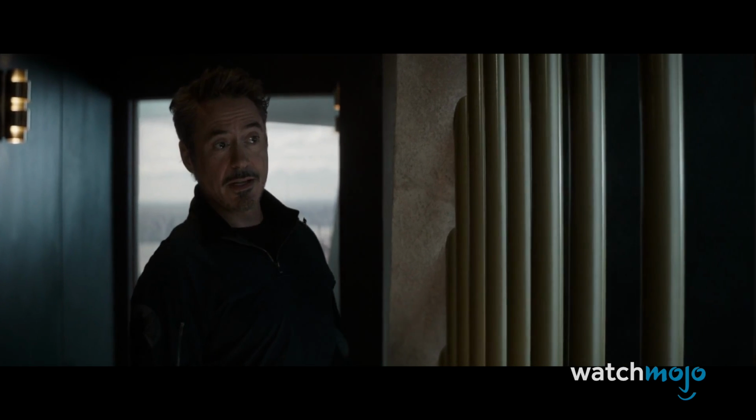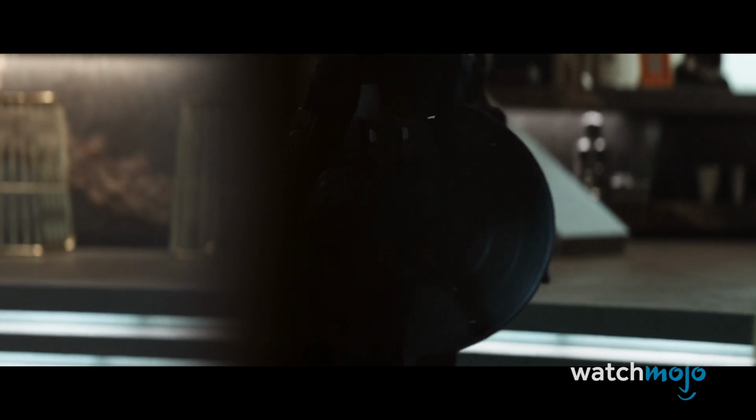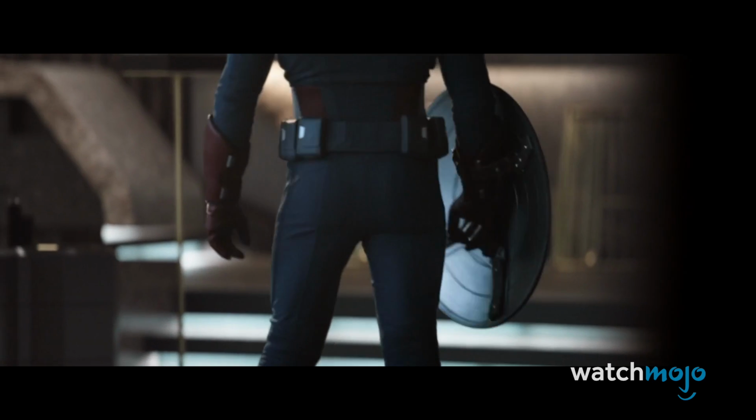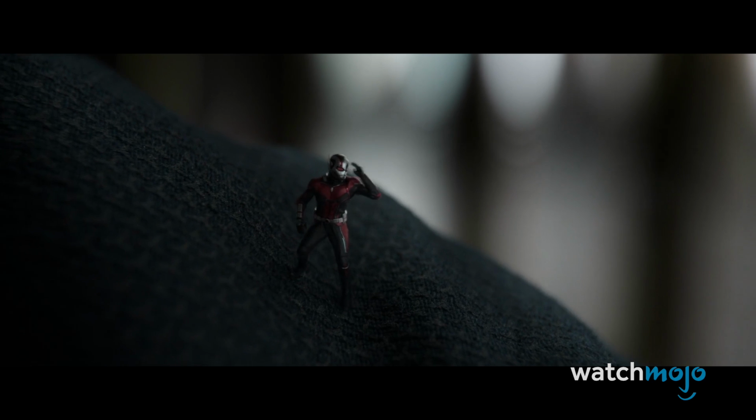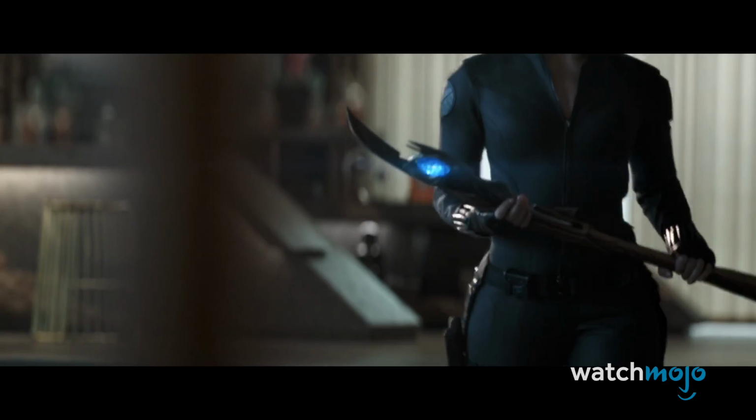Mr. Rogers, I almost forgot that suit did nothing for your ass. No one asked you to look, Tony. It's ridiculous. I think you look great, Cap. As far as I'm concerned, that's America's ass. Who gets the magic wand?